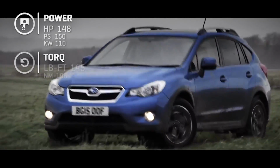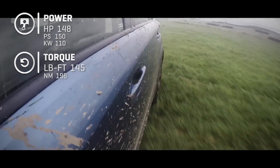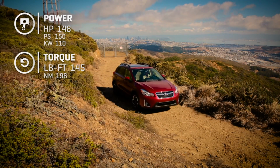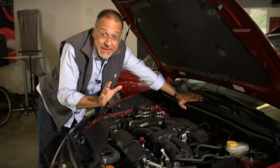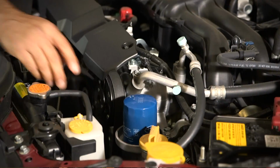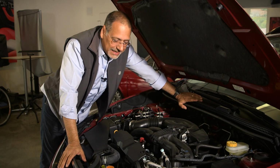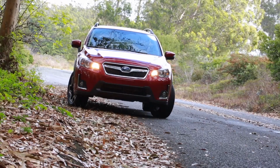148 horsepower and 145 foot-pounds of torque. This is pretty modest stuff, to be honest, and in this trim level, we can only get a continuously variable transmission. There is a 5-speed on other Crosstrek trims. Look at that oil filter. Does anybody make an oil filter easier to get to? I just want to change the oil just because it's there.